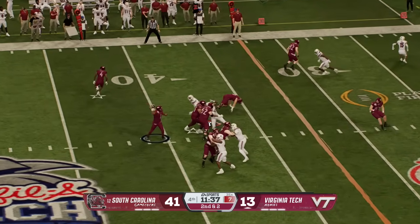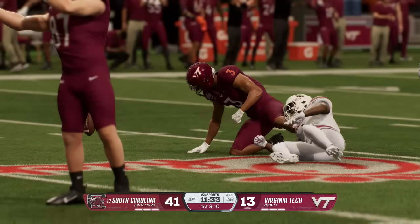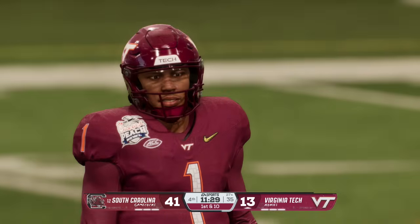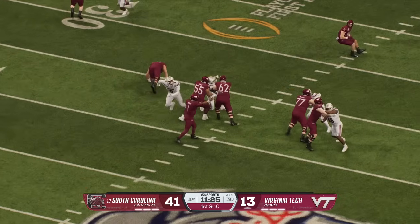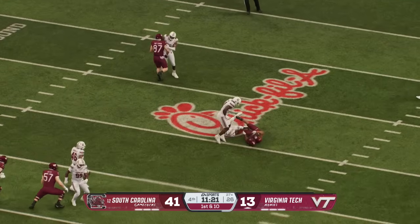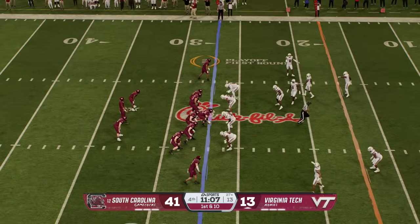From the shotgun, drops back looking for an open man. Grab down the middle. It's Green. And the gain just good enough for a 1st down. A lot of times you call a slant, you love to see some big yards after the catch. But when they don't go for many yards after the catch like this, that is a good stop by the defense. And the Hokies are moving quickly down the field.